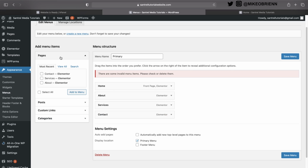Going down to reading, nothing we want to change here. Discussion looks fine to me. Media is, again, nothing to worry about here, but permalinks is something that we should be changing. So permalinks means that every page of our website is going to be set up like this.